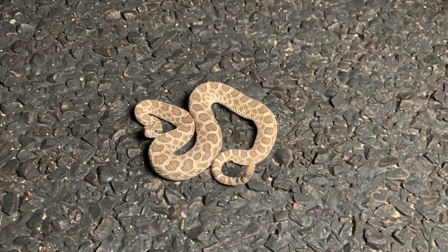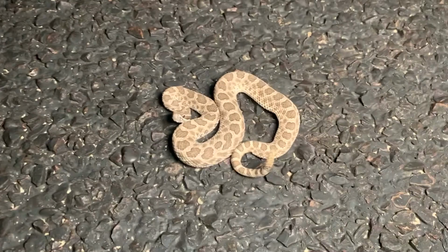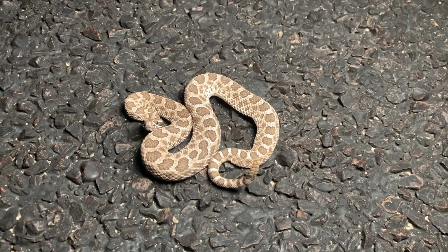These guys, that's like a defense mechanism for them. Super strange behavior there. Not many other species do that, although some king snakes and other colubrids will do it, which is really, really strange.